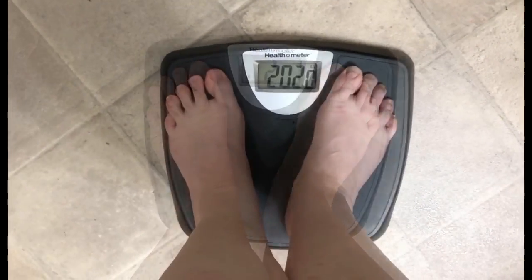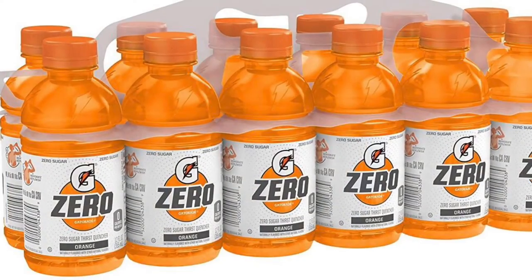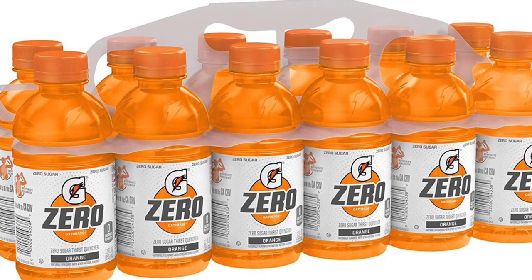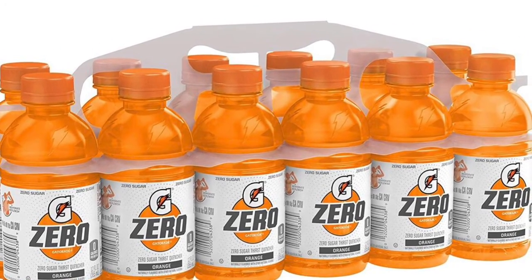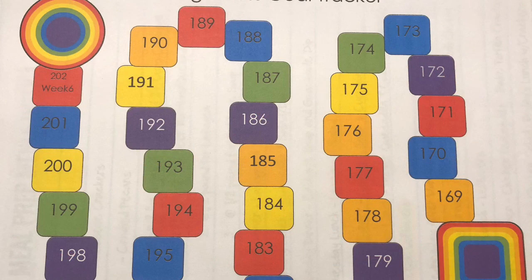202.0. So a little more than a pound lost. That's good. I'll take it. One of the things that's changed this week is I'm not feeling dehydrated, but I was getting cramps because I don't think I'm getting enough potassium and some of my other electrolytes. So I've added more Gatorade Zero. I'll get a small one and I'll drink half at lunch and half at supper. I'm also adding a new chart. So I've added my 202 weight, and I'm going to mark off as I go down just to track easy.